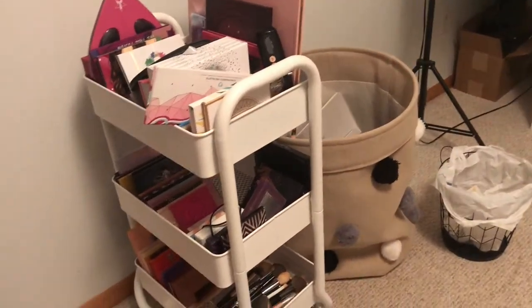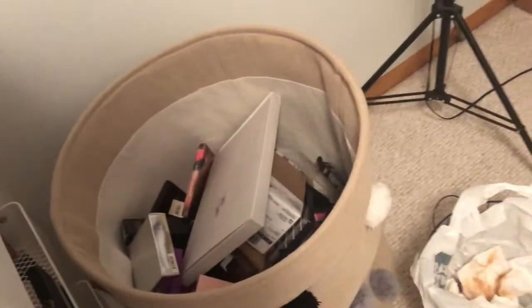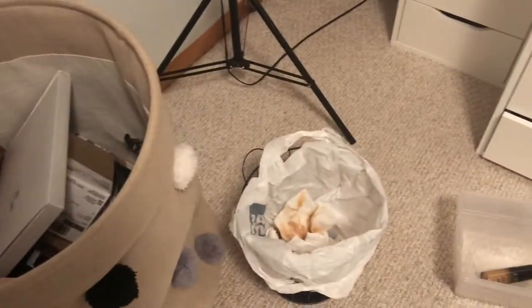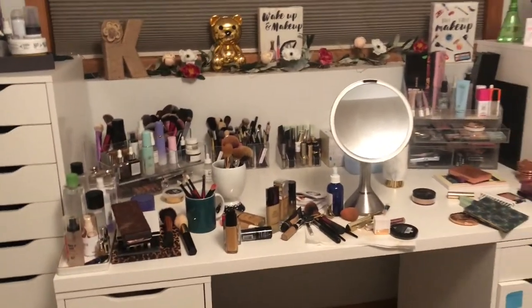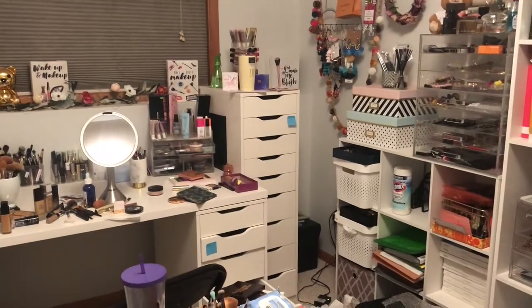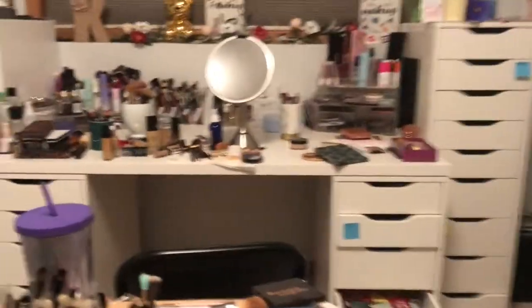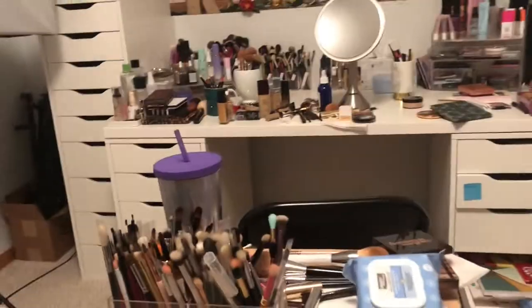This is my cart where I keep all my eyeshadow palettes. This is the bin that I keep all of my boxes in. You guys just saw this in my iCord makeup packaging video. That's my trash can. That's an empty container. This is where I do my makeup and also film my YouTube videos. So this is my background. That's my light that lights my background. Those are all my makeup drawers. So it's a pretty nice sized room. I'm definitely lucky. Let's put you guys over here and try and clean this place up.